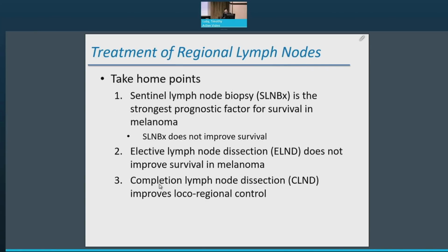So to summarize, final points. Sentinel lymph node biopsy is the strongest predictor in terms of survival. Elective lymph node dissection does not improve survival. Completion lymph node dissection improves local regional control. We know that, but we don't know if it's affecting survival.